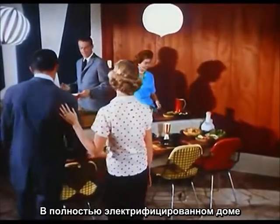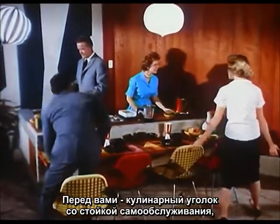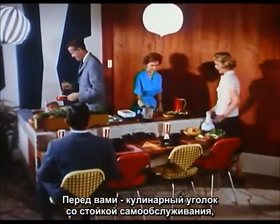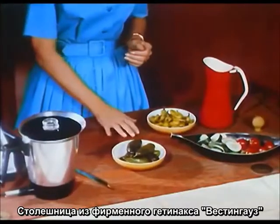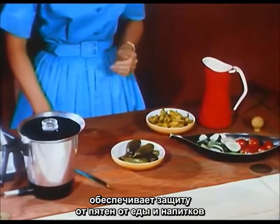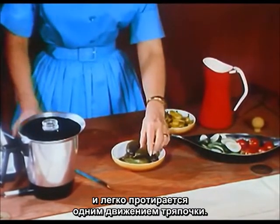Eating outdoors is better than ever, too, in the Total Electric Home. Here's a food and service bar that can be assembled in many different ways. And because it's topped with Westinghouse micarta, it is stain and beverage resistant, can be cleaned up with a simple wipe of a damp cloth.